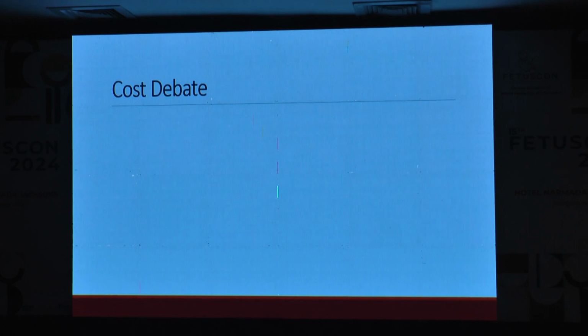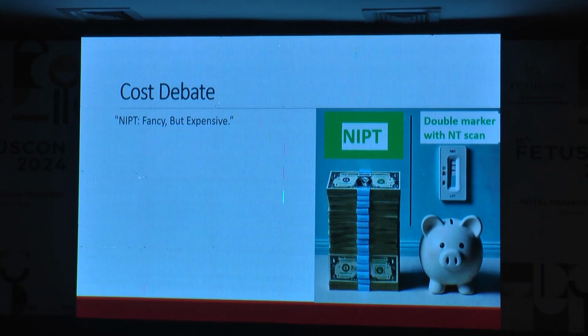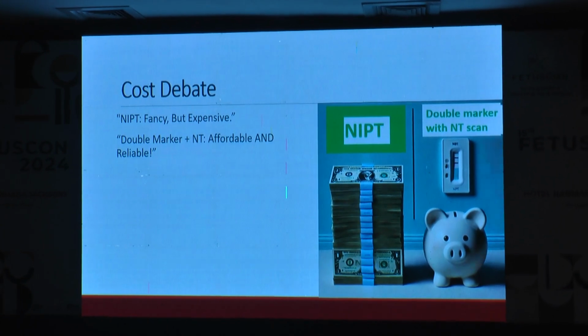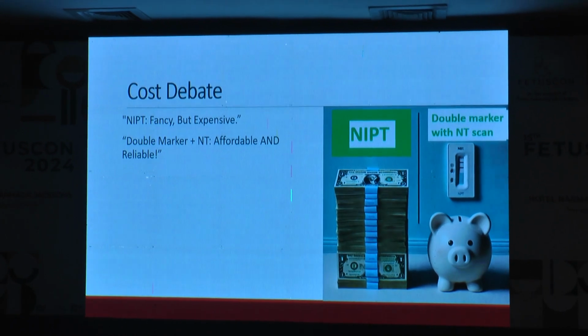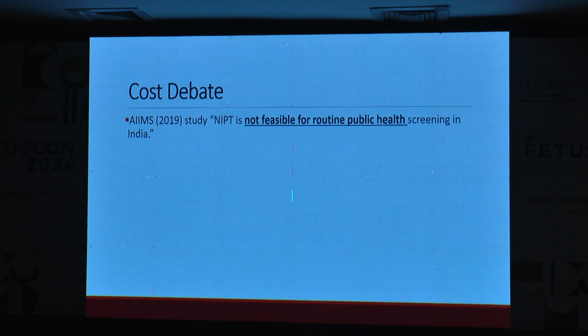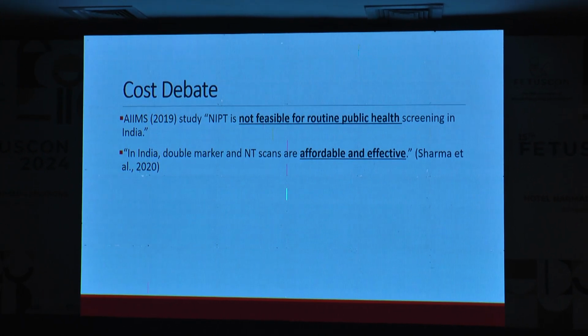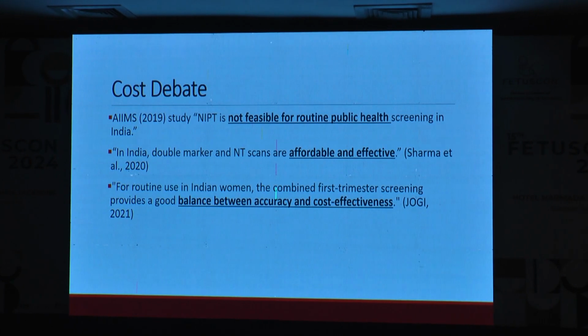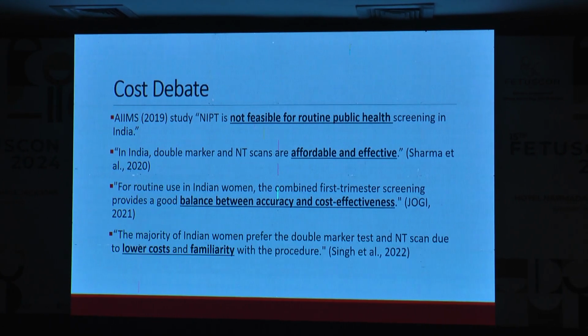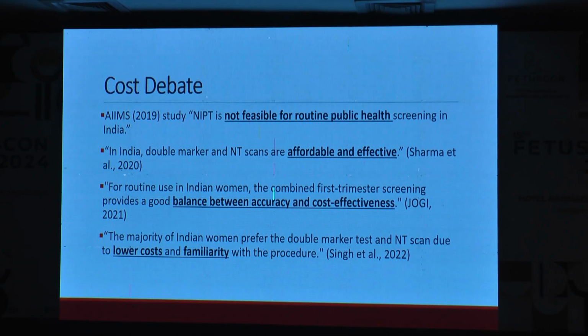in the general population. So the most important thing which we need to understand is the cost debate over here. NIPT is fancy, but it's very expensive, while double marker and NT is something which is affordable and has been reliable. As said by AIIMS, NIPT is not feasible for routine public health. Also, Sharma et al. stated that NT and double marker is affordable, effective. Similarly, it provides a good balance between accuracy and cost effectiveness. And because of this lower cost and familiarity, the majority of Indian women prefer this over NIPT.